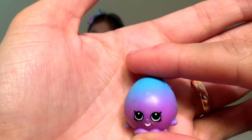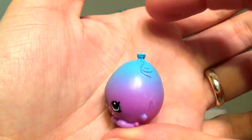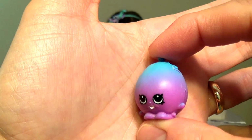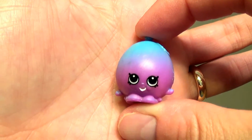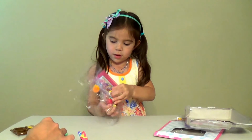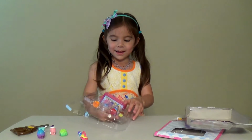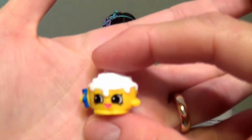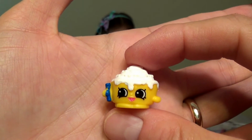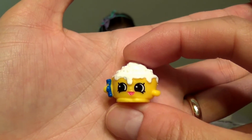So this one has white. Oh, yeah. This one is June Balloon. It kind of rhymes, huh? June Balloon is from Party Time. And she's a common. Cute. You don't know what this one is? No. This is a cupcake. Cindy Bond. Is it a cake? Kind of. It's from the bakery, and it's a common.